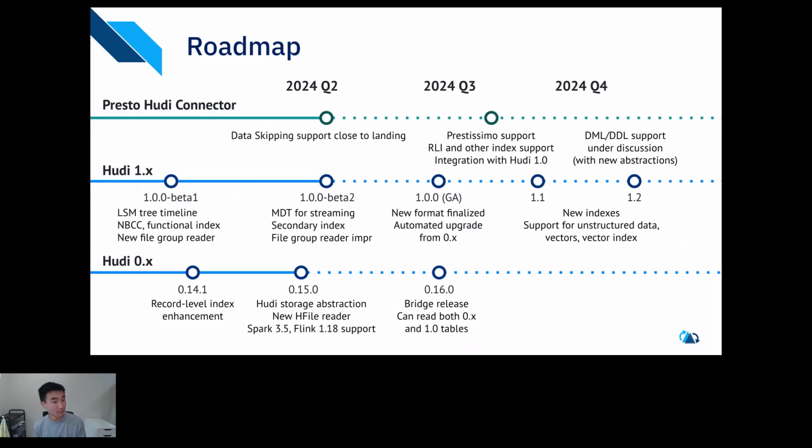Here is what the roadmap looks like for this year. We are pushing the 1.0 release to be generally available in Q3 this year, and adding more indexes and support for unstructured data, vectors and vector index in the new 1.x releases. And we are providing Prestissimo support in Q3 this year in the Presto Hudi connector, while adding other index support and integration with Hudi 1.0. The DML and DDL support is also under discussion. We'll likely pick it up in Q4.